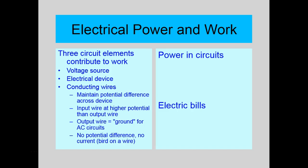Now, again, this goes back to your conventional current versus electron current, but the input wire is at the higher potential, the plus, than the output wire. That's if you go by conventional current. The output wire sometimes is called the ground in AC circuits. A lot of automotive students always refer to ground, which is fine. That's the negative side. No potential difference, there is no current.